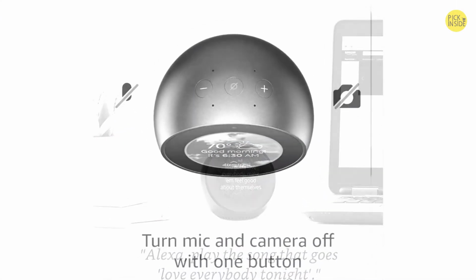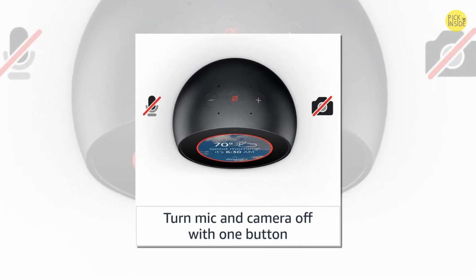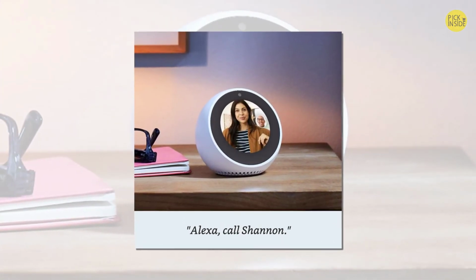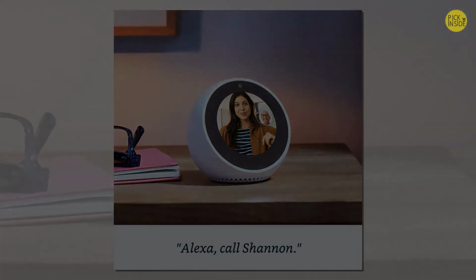Moreover, you can even ask the Spot to play your favorite track, read the news, and control your smart home. You can even ask Alexa to turn on off the lights, lock your doors, and control your electronic appliances. You can connect its built-in speaker with other speakers.